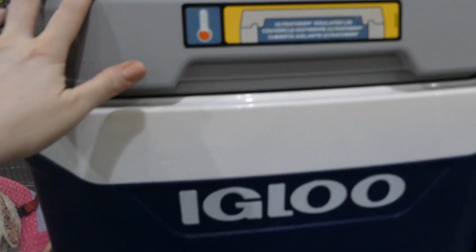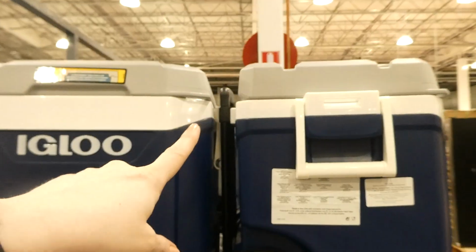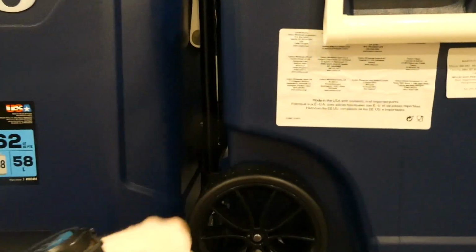And the Igloo ones are made in the US, and then there's a telescoping handle on the back, so this pops up. We have a different version of this. I don't think it's an Igloo one, but that's really handy when you're taking it to the beach and stuff. You don't have to carry it because these ones, big wheels like this, roll pretty well in the sand.